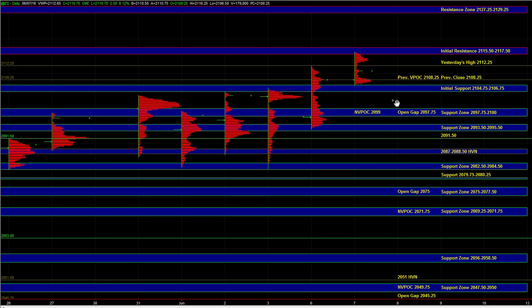In the event of a break below initial support, responsive buyers can still be active at the support areas below at 97.75 to 2100, and especially at 93.5 to 95.5 and 91.5. By that point, the market would be quite exhausted, and those are pretty solid areas of support. So on first test, the expectation is for buy side to defend the 93.5 to 95.5 zone and the 91.5 support level. So right now, heading into the open, the short-term bias is bullish.